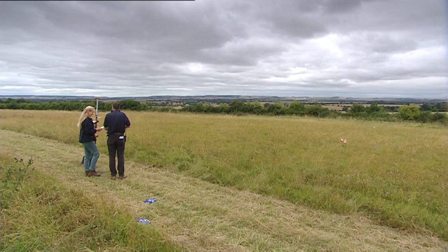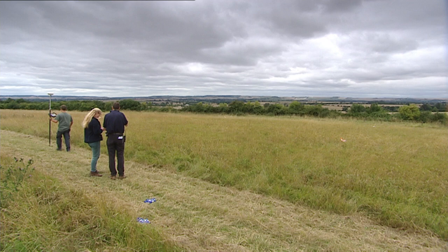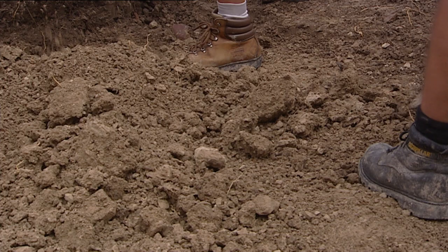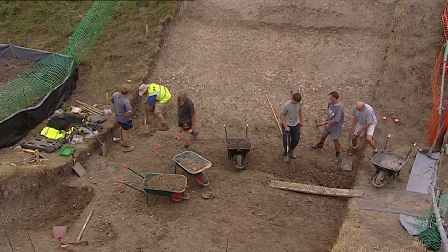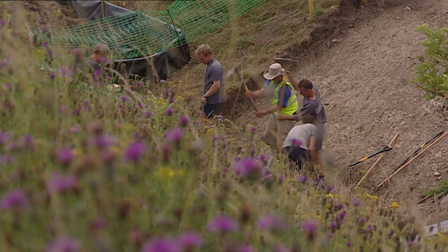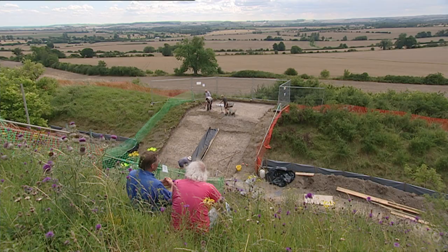The question then will be whether the people who lived in Rhodes' Iron Age building had anything to do with the fort towering over them, where Tim and his team have already opened a vast trench across the ramparts. They're searching for pottery and features to help date the hill fort and find out how and why it was built. We're nowhere near the bottom of this ditch yet, but the scale of these ramparts is really quite something.